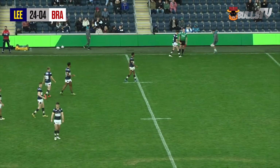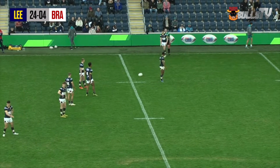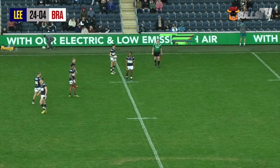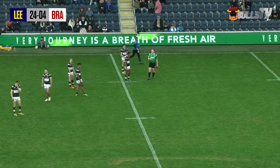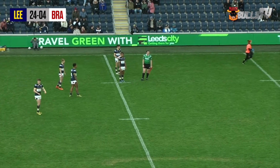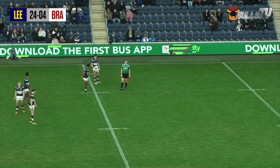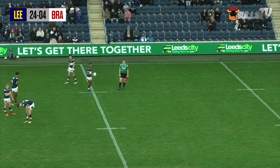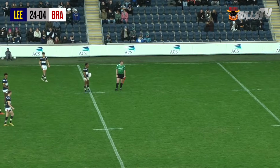And a chance here now for Leeds to really put a good controlled set of six in here. Referee's just stopping the clock here. Leeds just making sure everything's okay. It's a very youthful Leeds team in this second half. And Rowan Smith giving youth its chance.